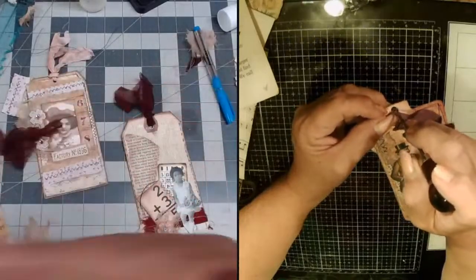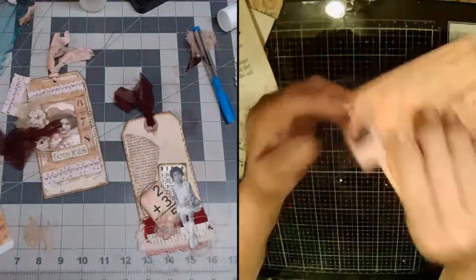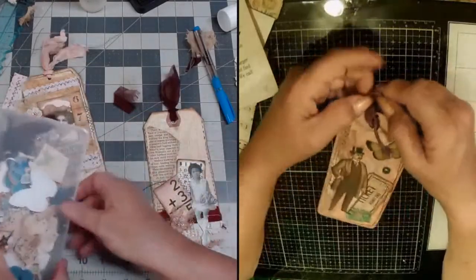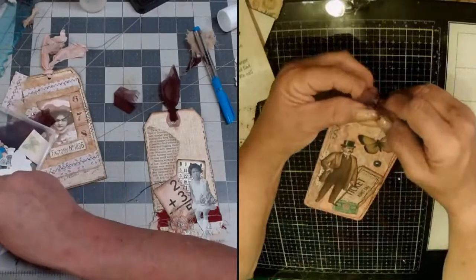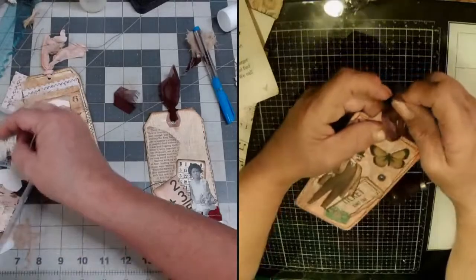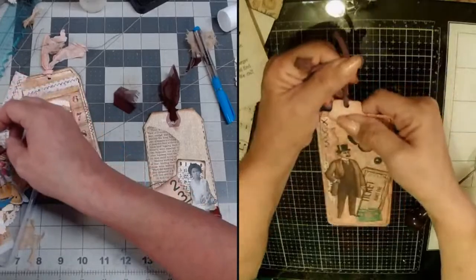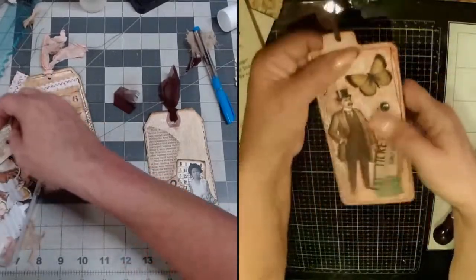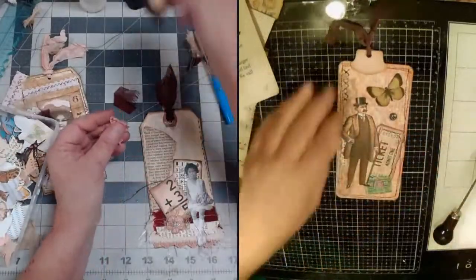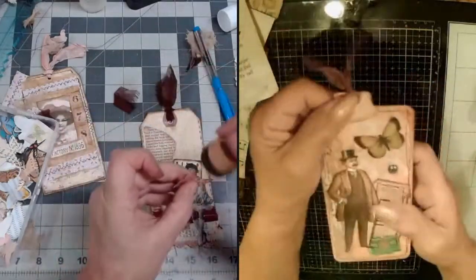Okay, one more little thing up here. I need a butterfly, guys. Okay. Okie dokie. Until Arlene sent me these well-tails, I haven't had these to play with. And I'm like, yeah, I like these, because you could add the eyelets in them. Oh, I like this tag too. I like it. Okay, look at this. I like it.